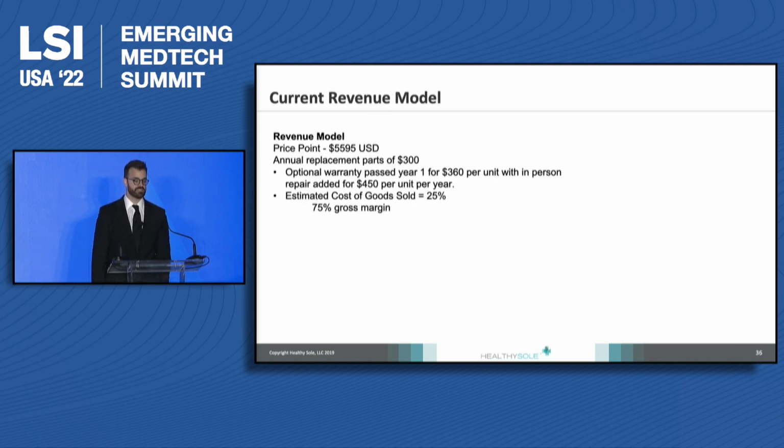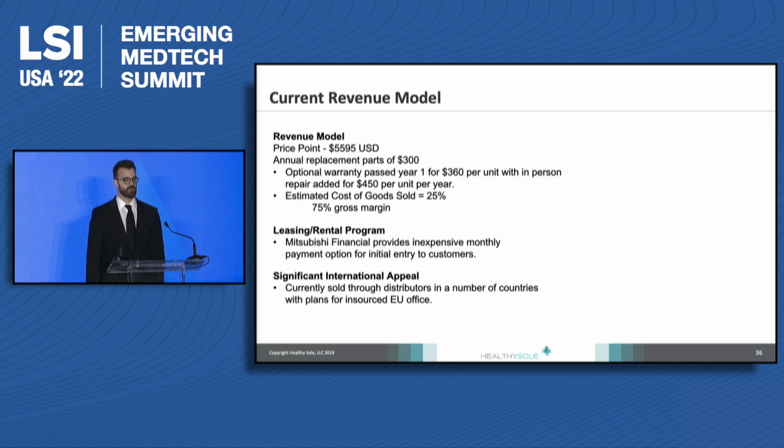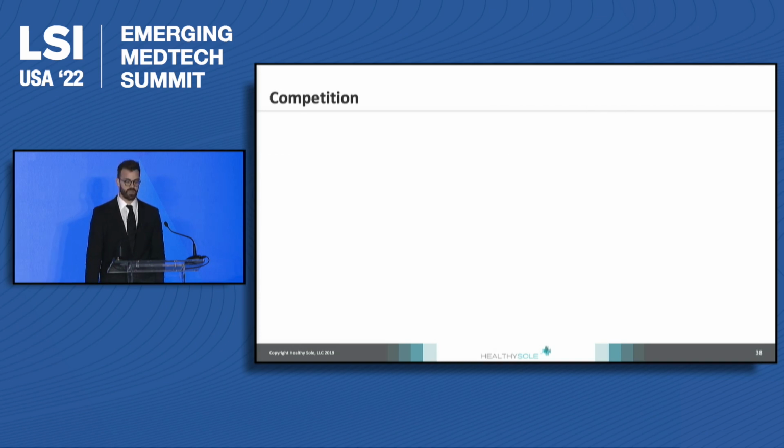The current revenue model is selling the unit for $55.95. We have annual replacement parts that are roughly $300, as well as optional warranties and servicing plans that come with extra costs. The estimated cost of goods sold is 25% with a 75% gross margin. We have a leasing program driven by Mitsubishi Financial, which is also then followed up as a white-labeled HealthySole financial plan, and we've seen significant international appeal. Most of our products and customers have been from overseas. We have strong utility patents. We have 3 utility patents on the way the product is built. These have also been issued in China, South Korea, Spain, Japan, and we're waiting on India.